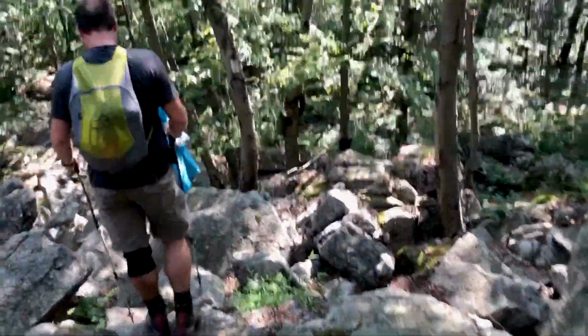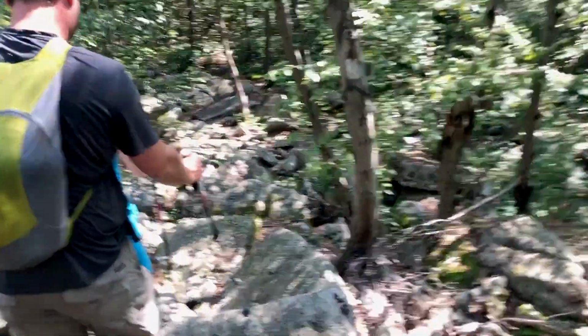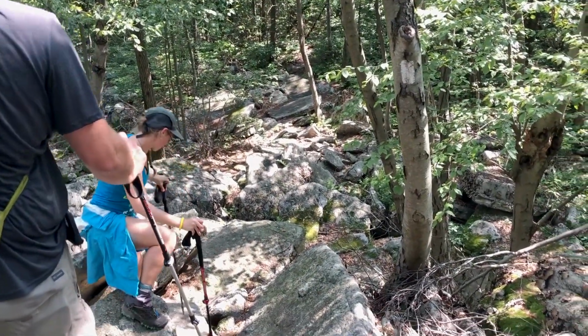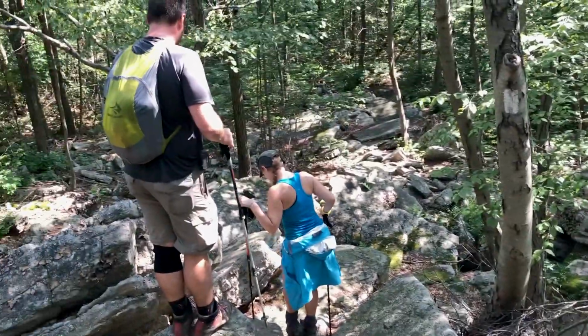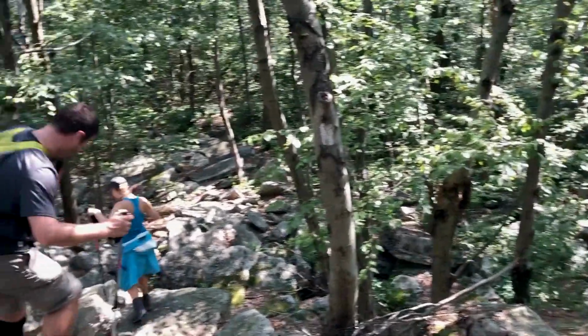We're still going over the boulder field. Yippity doo dah. Kind of cool. And they break your neck sort of away. This is going to be a little bit interesting going downhill. It is really pretty up here.